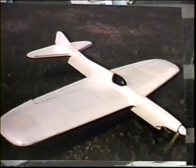I didn't even notice there's 2 sets of photos in here. I'm glad I'm paying attention. John Wright's Shark.